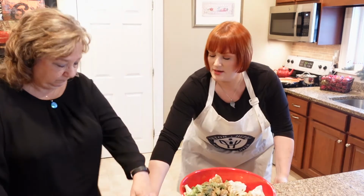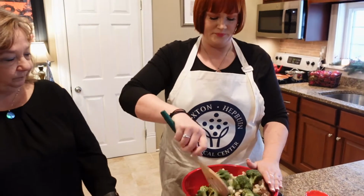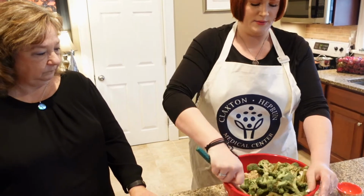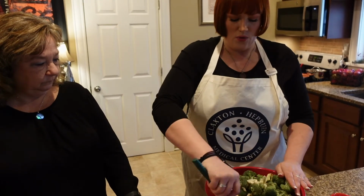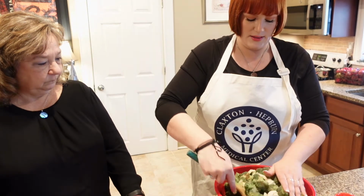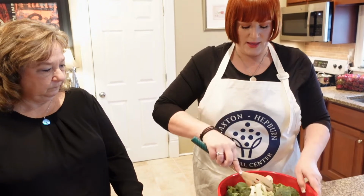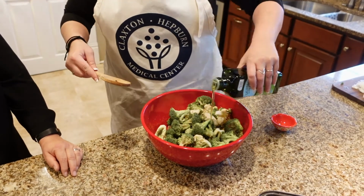And then I'm going to toss this. We are gonna add a little bit of salt to this when we get it on the pan. And if you notice your veggies are a little too dry or the seasoning isn't sticking, you can always add a little bit more olive oil into this, which I probably will. In this particular mixture, you can really smell some of the cinnamon in it too, which is nice.